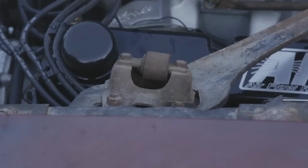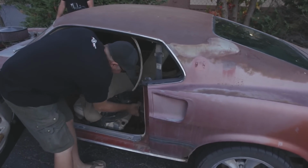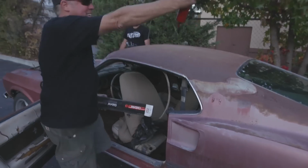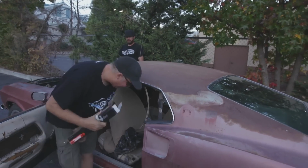Are you ready? Check this out. As if by magic, look what I have. Oh, new shocks. This is a rear. I do have a front. When we got this thing in Colorado, I totally got uninterested in installing shocks for it. We never installed them, and now we broke one in half.